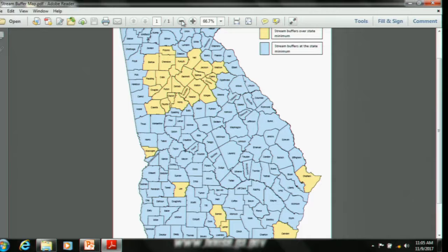So currently, if you're looking at the map, 128 counties, or 80.5%, have stream buffers that are at the state minimum. The state minimum being 25 feet for warm waters, 50 feet for cold waters. So those are the counties in the blue. So there's 128 counties. We already have a question. Yes, sir.